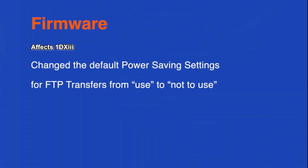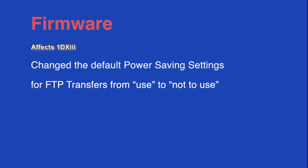I changed the default power saving settings for the FTP transfers from use to not to use. This is 1DX Mark III only. No doubt this is based on feedback from pro news and sports photographers who prize full power and instant access to FTP above battery life.